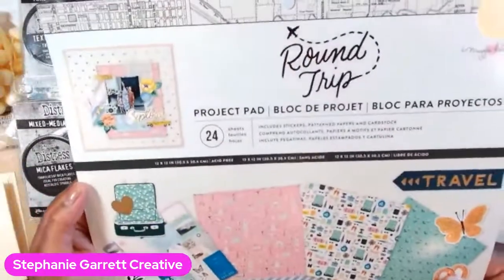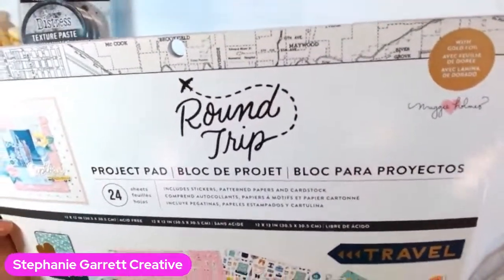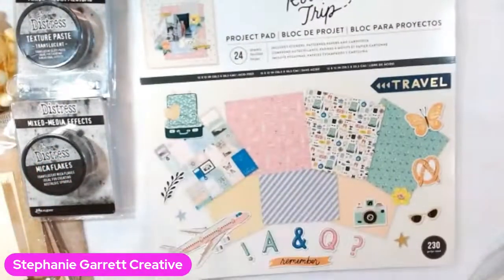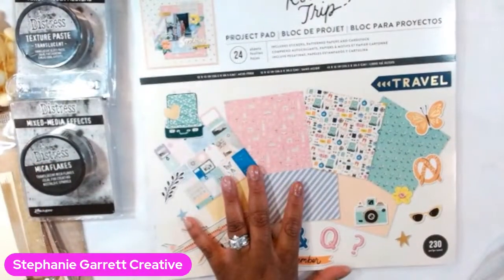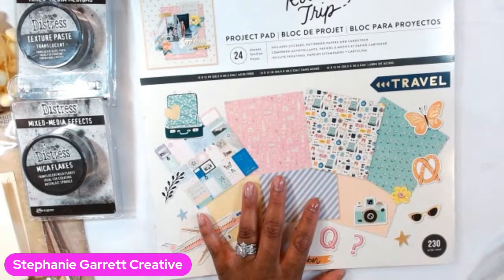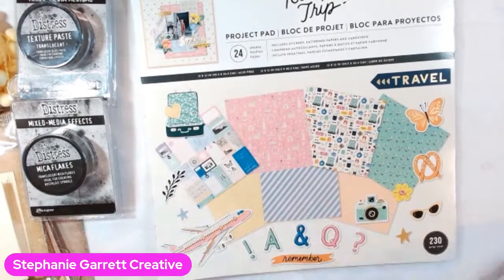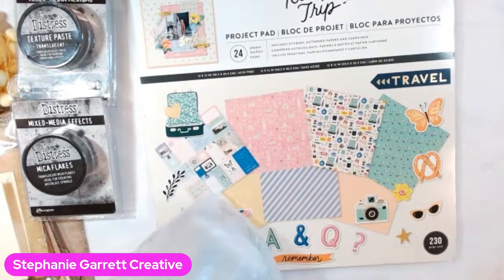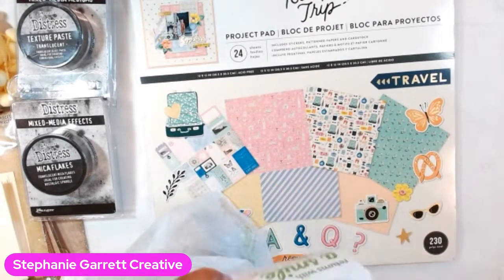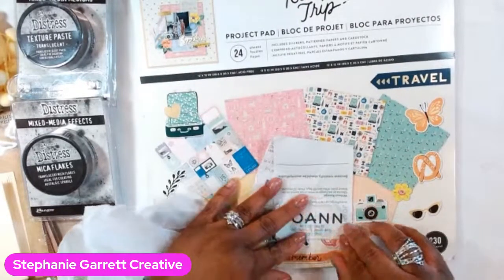That's the project pad from Round Trip by Maggie Holmes, and it has the gold foil accents from Joann's. All right, so I got that. Now that was from, what did I say? Orland Square. Not Orland Square, Orland Park, Joann's. Now here's the one from Crestwood. Let's see where this one was. Yeah, it says Crestwood, Illinois. Okay. Little tiny little bitty Joann's.